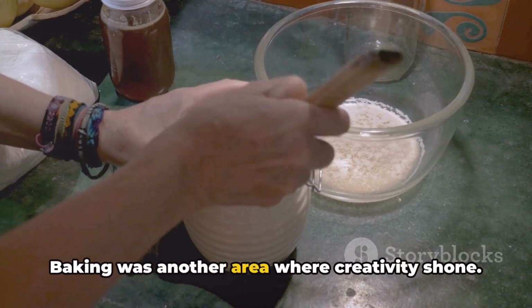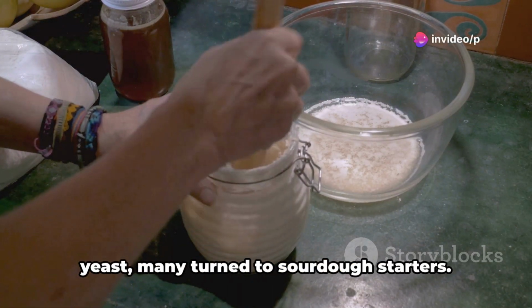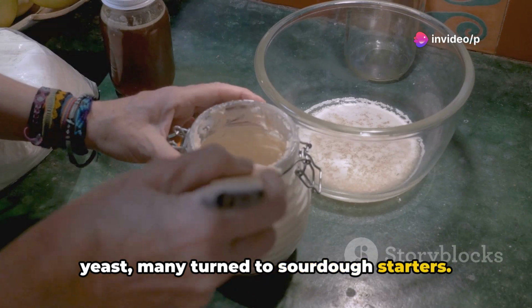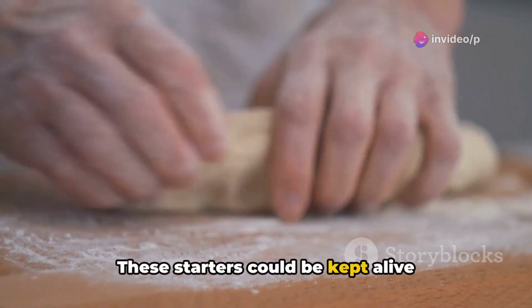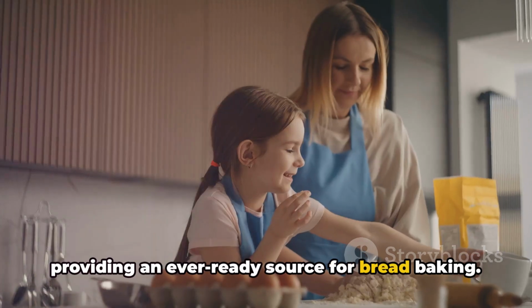Baking was another area where creativity shone. Without easy access to store-bought yeast, many turned to sourdough starters. These starters could be kept alive indefinitely with just flour and water, providing an ever-ready source for bread baking.